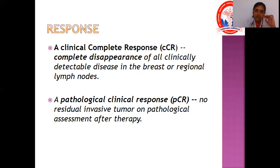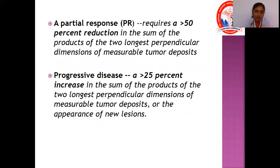Clinically, after neoadjuvant therapy, there are no palpable tumor cells. Even on pathological examination, if there are no tumor cells, it is called a pathological complete response. Then partial response: suppose the tumor size is 5 into 5 centimeters, and there is more than 50% reduction in the size of the tumor, it is called a partial response.